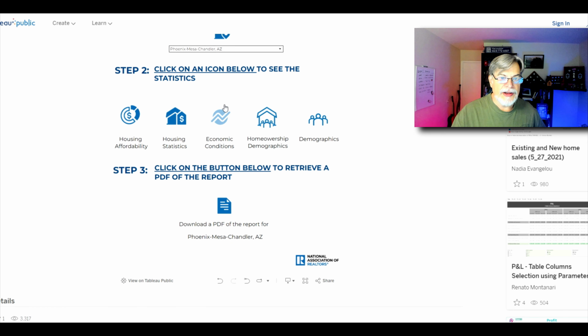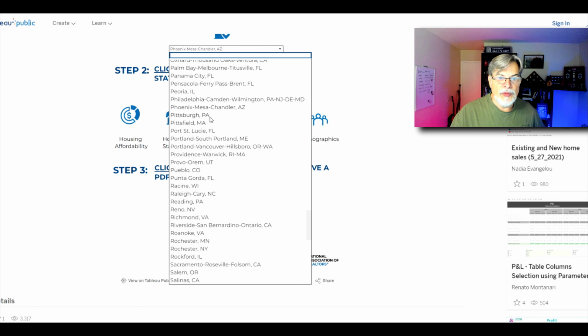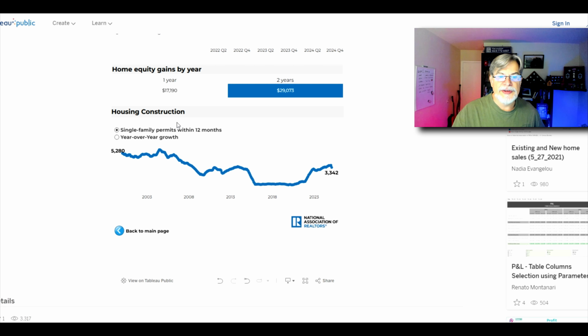And from this drop down, like you saw, there are many different cities. If you live in a different city, certainly pick the one you're at. I can even go back and look at where I used to live, Pittsburgh, where I grew up, just for the heck of it. Let's take a look at housing statistics in Pittsburgh.